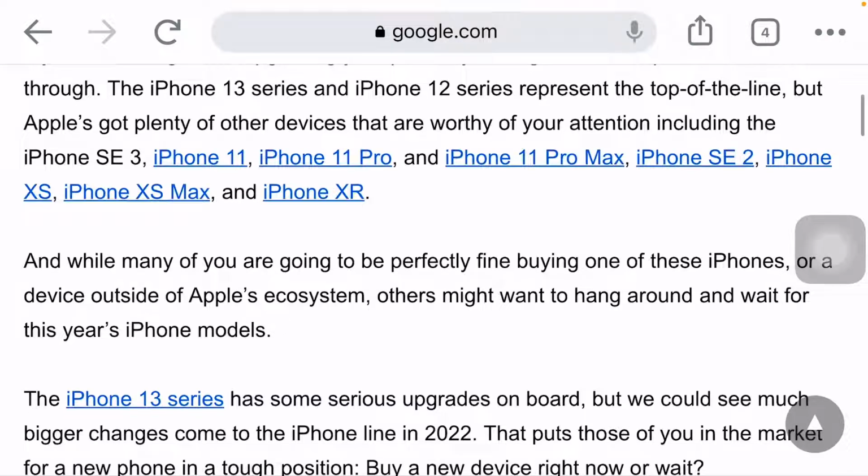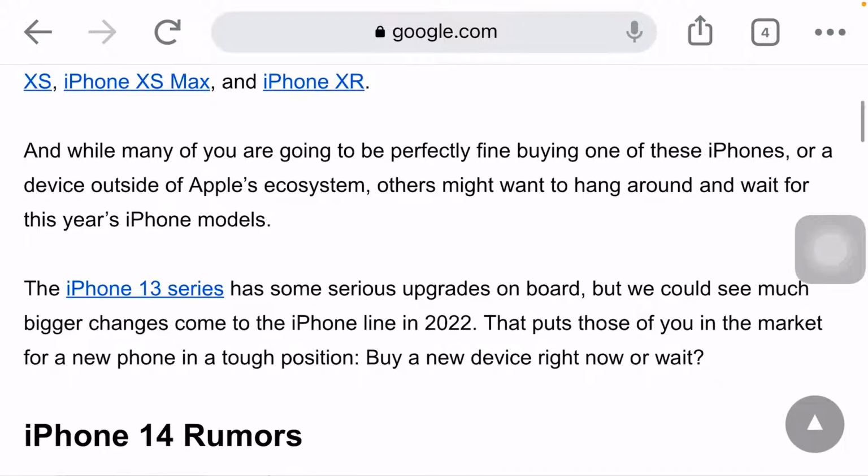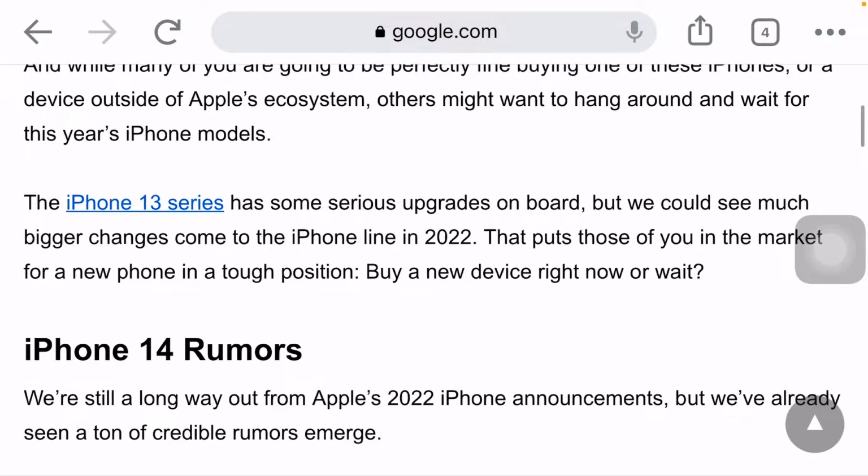So, the iPhone 13 series has some serious upgrades on board, but we could see much bigger changes come to the iPhone line in 2022 that puts those of you in the market for a new phone in a tough position. Buy a new device right now or wait.